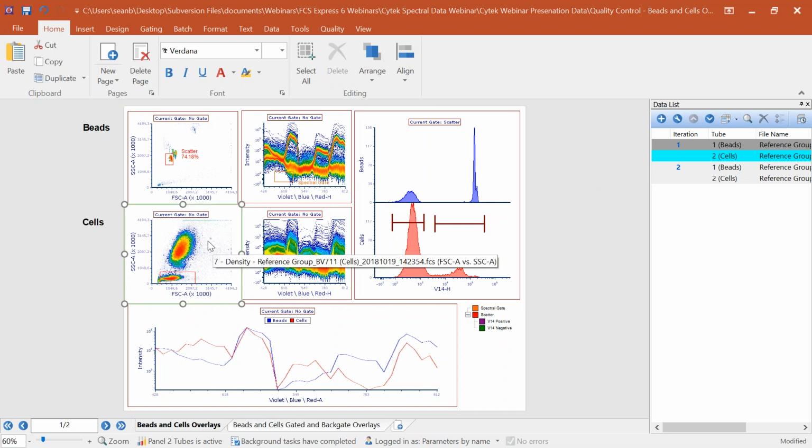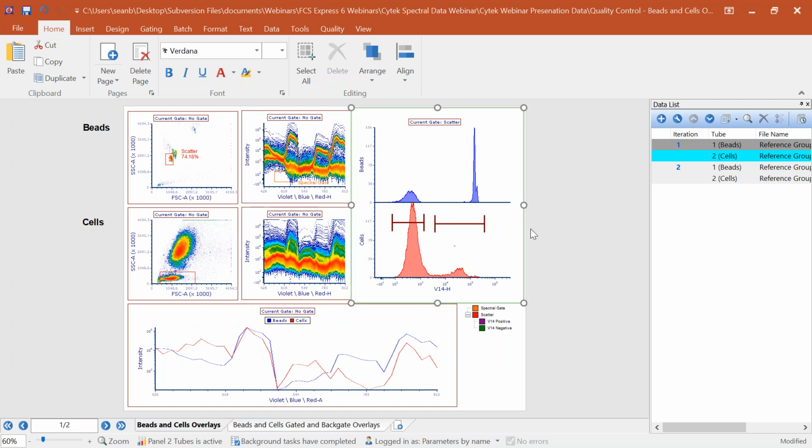And on the bottom here we have a cells-based sample, the spectral plot for that, as well as the histogram. Now, what's really important about this and working with this data in FCS Express is that by using gates, we can clean up these spectral plots so we can better visualize and make sure that we're using the correct populations for our controls.